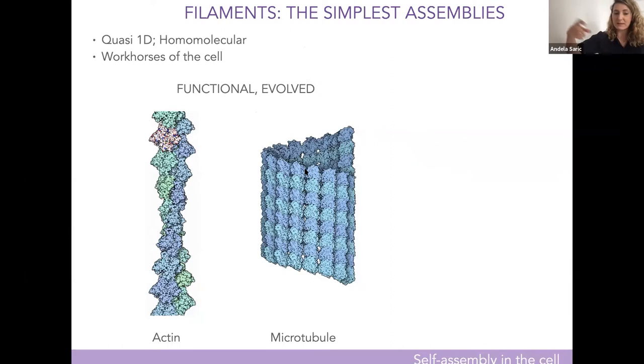And those are, as I said, one-dimensional homomolecular structures, and they're really workhorses of the cell, right? Here, actin and microtubules produce mechanical forces, and they enable cells to transport. They create shape changes involved in division, morphogenesis, and so on. So it's very tempting to think that these proteins have evolved their shape and interactions to create self-assembled structures of a certain shape.